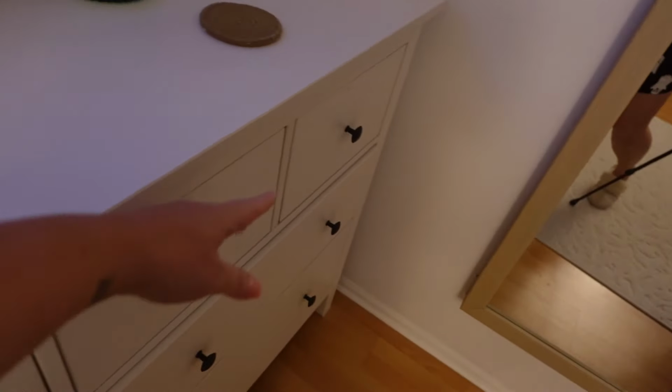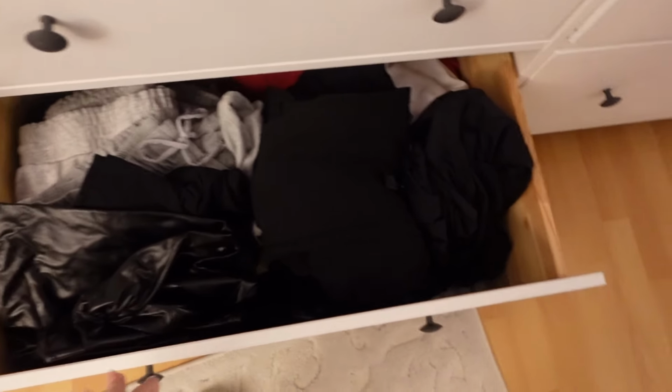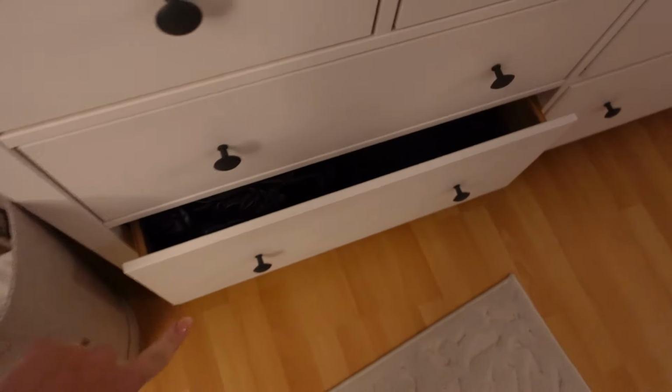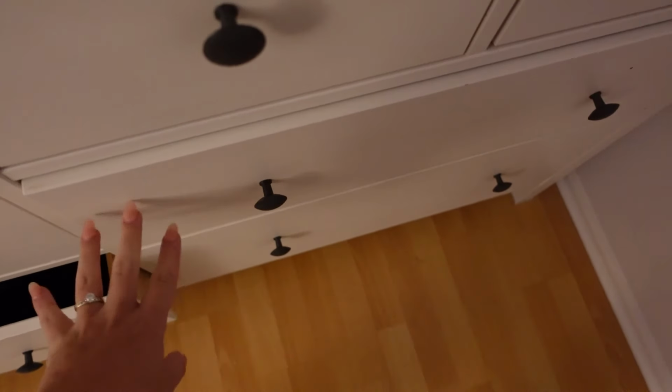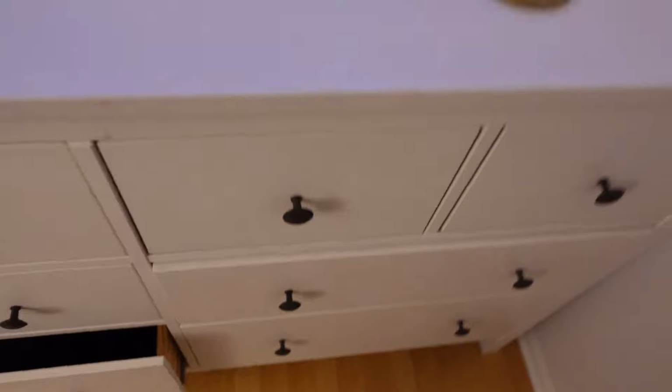This is all Bobby. And then I have pajamas in here, which is a mess. These are like leggings and sweatpants and stuff. I'm definitely gonna switch this drawer and this drawer because this one's bigger and I have more pajamas than leggings. And then these are my t-shirts, which I'm pretty sure I could condense as well. That's Bobby's drawer.